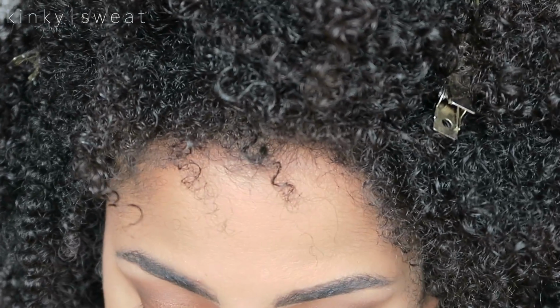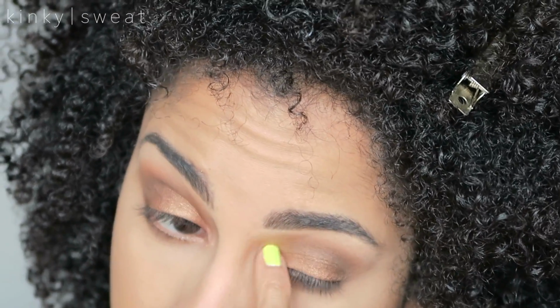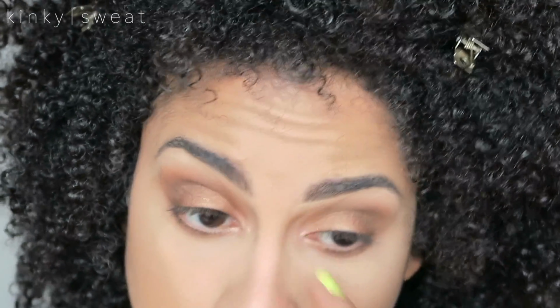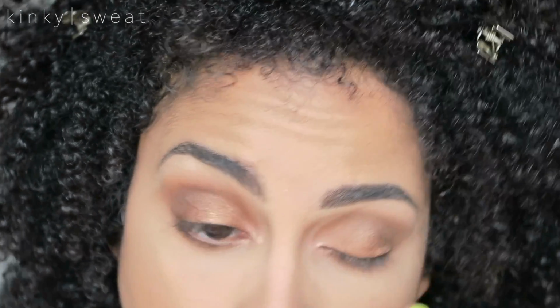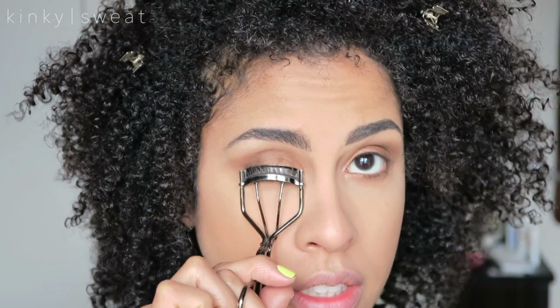I just wanted to see how it looked on my skin, because I swatched it last night on the back of my hand and it didn't show up very well. So I was curious to see how it showed up on my actual eyes. Get some curl in these lashes.